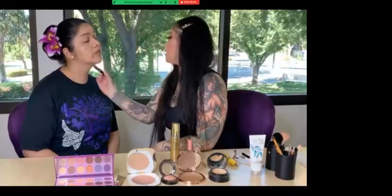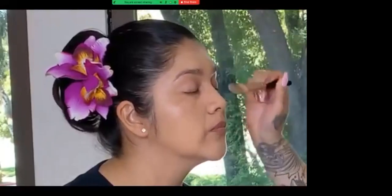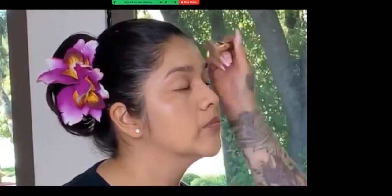When you're using a flat brush like this, you want to make sure that you're really blending it so you're not getting streaky. Oftentimes you get really red around the nose here, so you want to hit those inner corners and then just keep going until you blend everything in so it looks nice and natural.